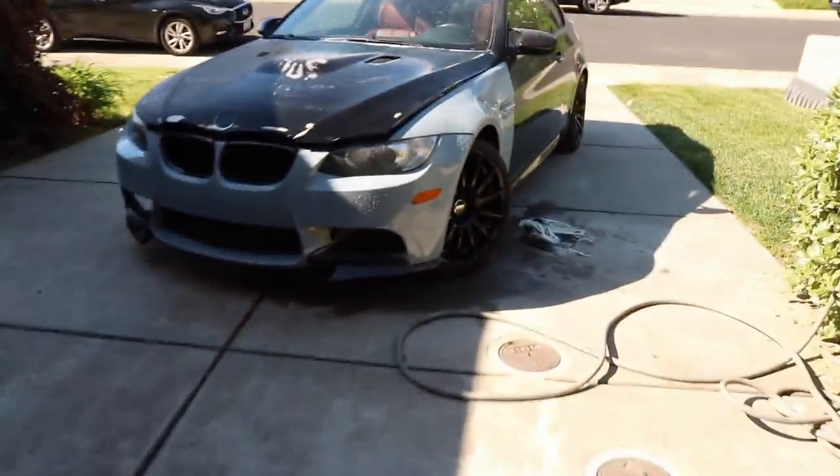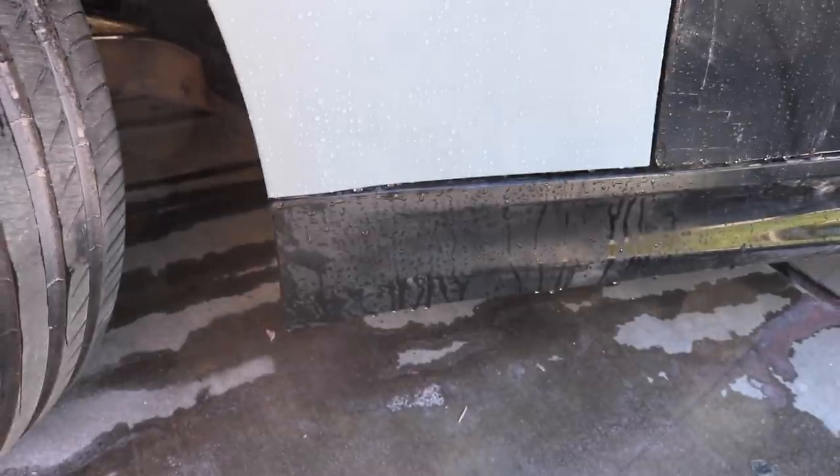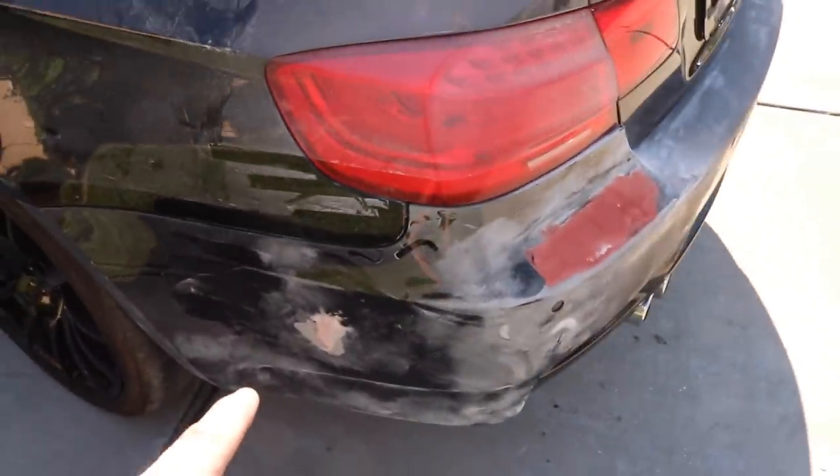All right, guys, so we pretty much finished the majority. So we sanded off the hood. We fixed that little portion down there. There's no more holes, dents, or anything like that, which looks great. So that's all fixed.